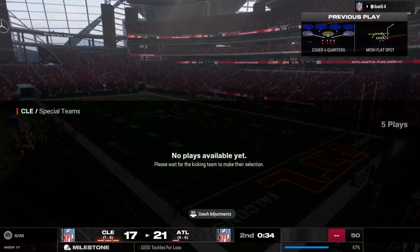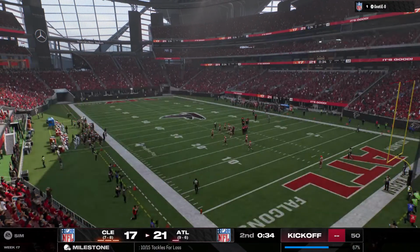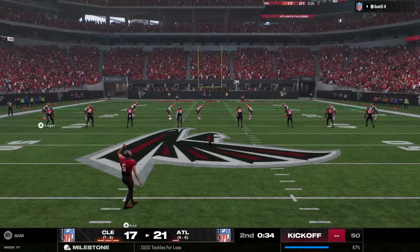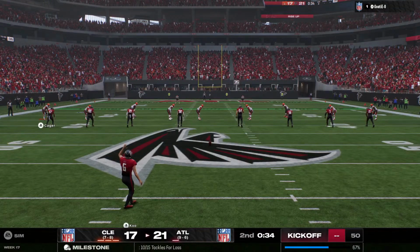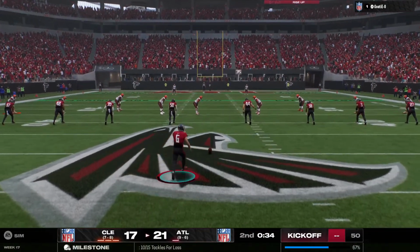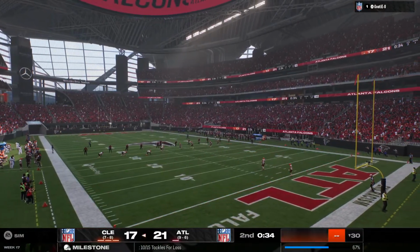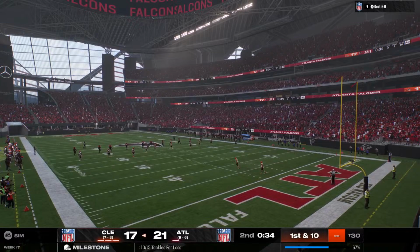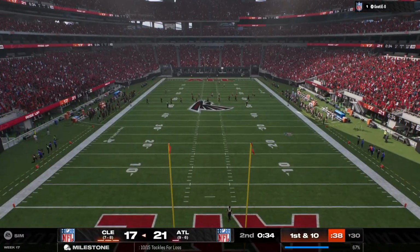The PAT up and good, but hold on a second. There is a flag, and they'll accept that penalty. After the roughing penalty on the PAT, they'll kick off from 15 yards further upfield, and not willing to risk a return, this ball's going to come out to the 30-yard line.